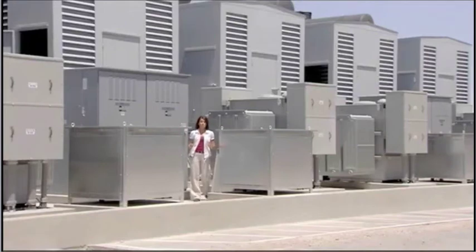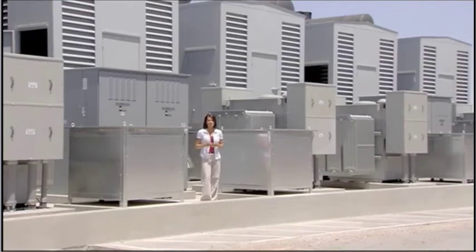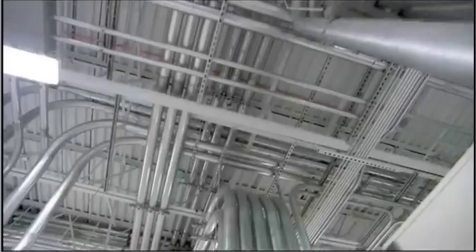Let me put this in perspective. These are just 5 of the 50 massive generators that will keep this facility running in the event of a power outage. Altogether, these generators can provide 100 million watts of power. That's enough to power your home and 10,000 more just like it.